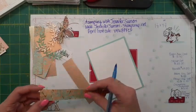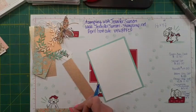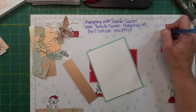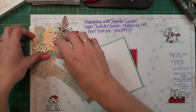And then the designer series paper is 1/8 shorter. So that's going to be your 1 by 4 3/4. So 1 by 4 3/4. Okay? And there's 3 of those.